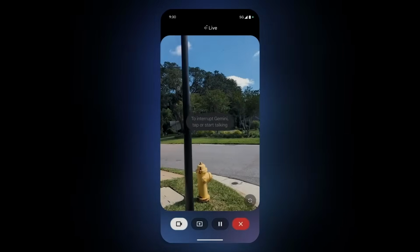It's a street light, not a building. So it not only understands what's around you, it also reasons with you and tells you what's the right thing. And that is pretty cool.